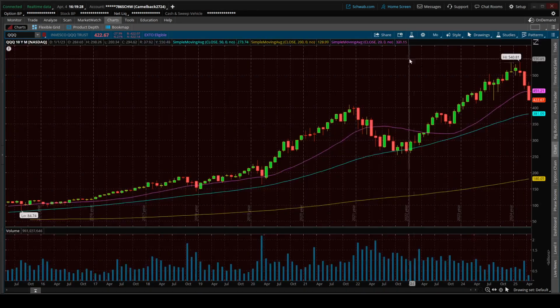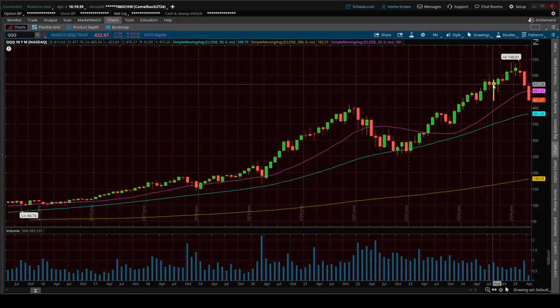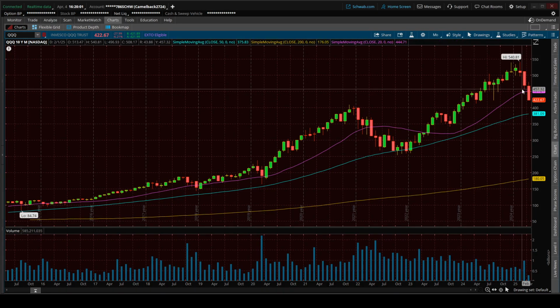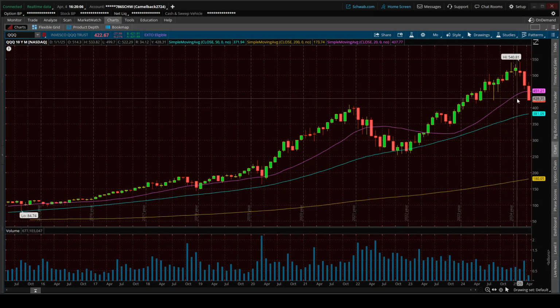So in IWM, that 173 level, I think, is the next target in the bigger picture. What's our bigger picture in NQ? Or our hump levels, as we've been saying. We'll give the hump levels to the downside. So we took out August low by only $1. Not even $1, right? 423.45, 422.67. So this is an interesting level here.